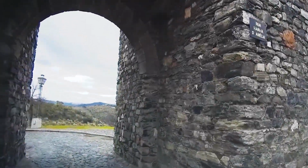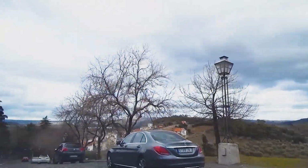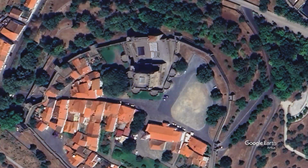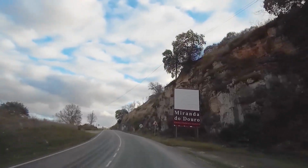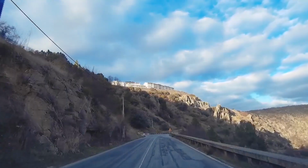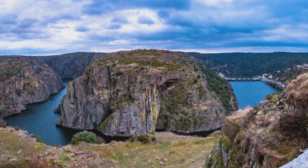We at Foreign Visitors View continue our road trip through Portugal. We are moving from Bragança to the picturesque town of Miranda do Douro. It is located near a canyon on the Douro River, which serves as the border between Portugal and Spain in the area.